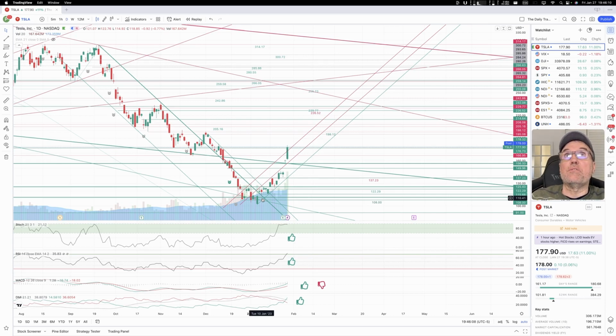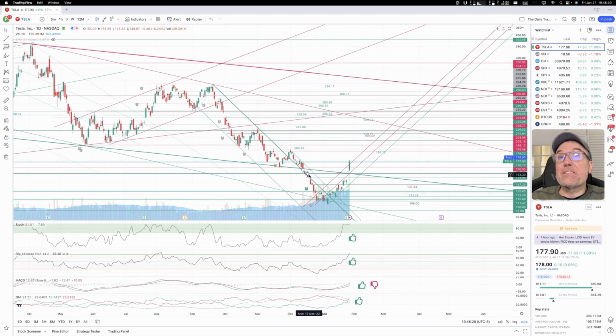Well, $100 is going to be the low. Who knows? Nobody knows. This is just a different way of investing. It's a safer way of investing and trading. And this is what happens when we do this. So fantastic day with Tesla.